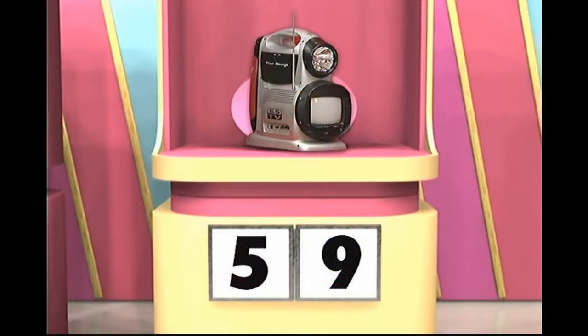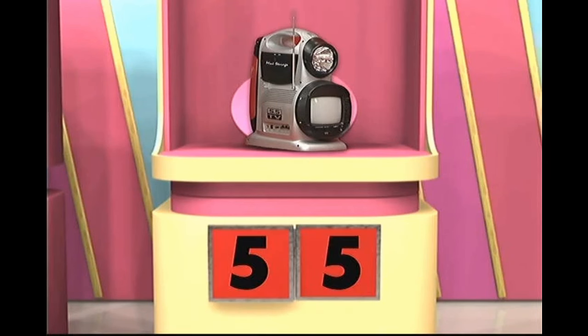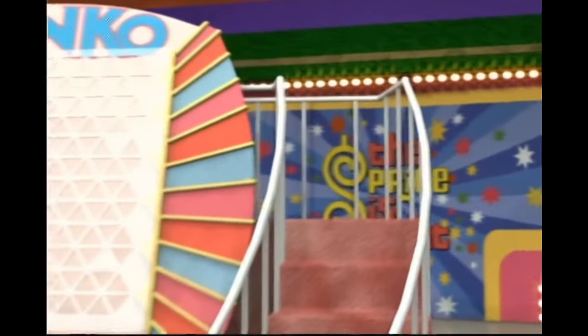This handy TV, radio, and lantern combo has everything you need for those long road trips or fun camping excursions. Stay informed and entertained on the go. Is the first or last number the correct number in the price of that item? Let's start with a 5 or ends with a 9? Ends with a 9. No, it was 55. You got 4 Plinko chips.